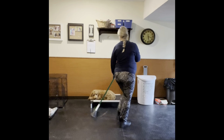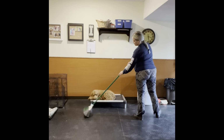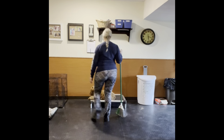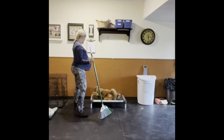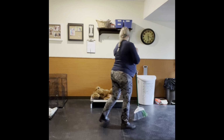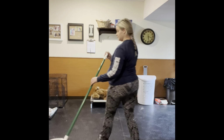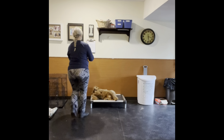Here I'm using a broom to make noises and create another distraction to have her work through, and she does not care one bit. She's just looking at it. I even, in a moment, will poke her with the broom to show you that she's not mouthing the broom. She's not having any kind of crazy behaviors like that, even though she's young. She is very well desensitized to things such as the broom, the laundry basket. I even took the laundry basket and poked some kennel doors, making some loud noises, and she did not care one bit.